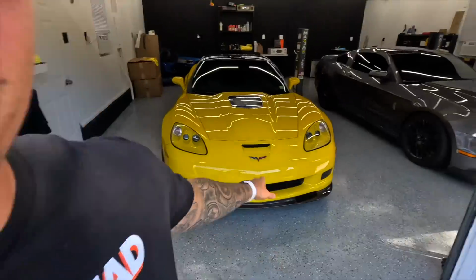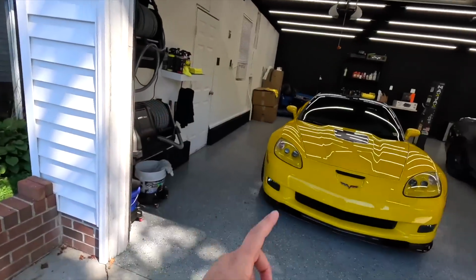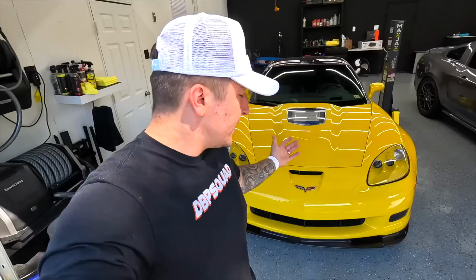With recently picking up a 2011 C6 ZR1, I have been loving this car. It is such a different experience from what I'm used to with all the Mustangs, but there is one thing I can't stand. It is a 6.2 liter with a supercharger from the factory, LS9. It doesn't have enough rumble for me.